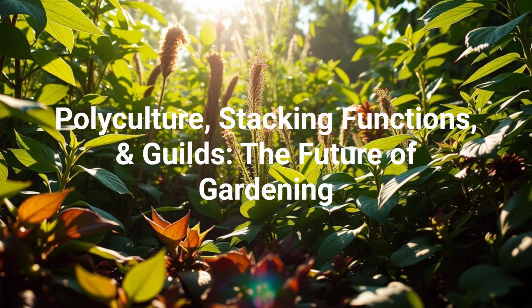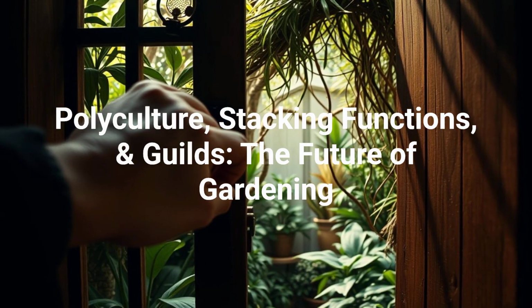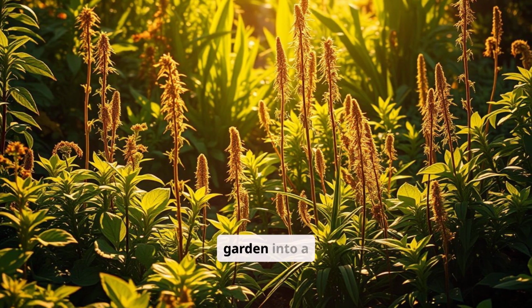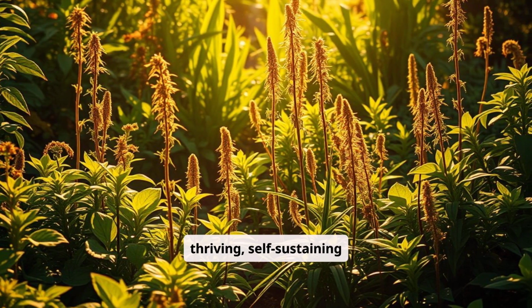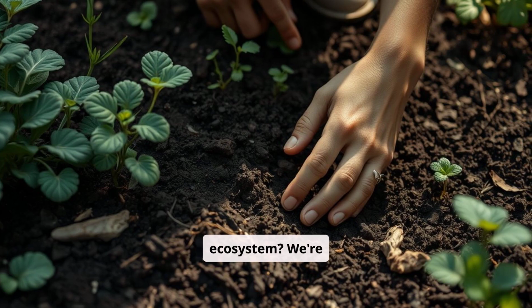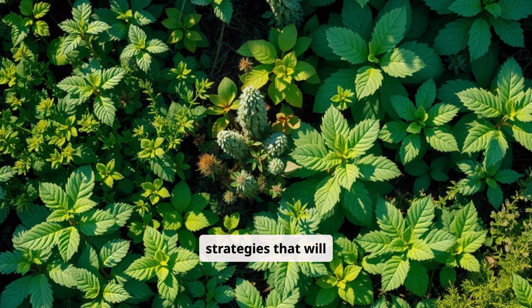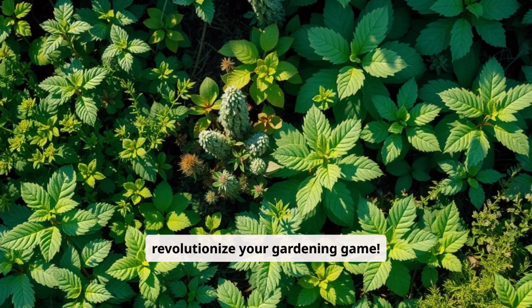Polyculture, stacking functions, and guilds, the future of gardening. Ready to transform your garden into a thriving, self-sustaining ecosystem? We're diving deep into advanced companion planting strategies that will revolutionize your gardening game.